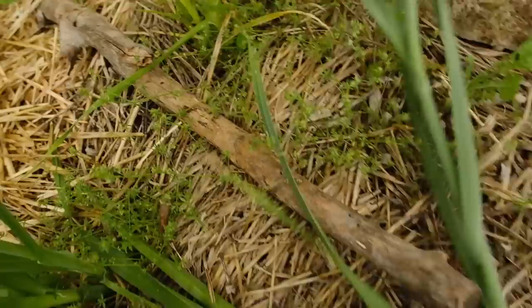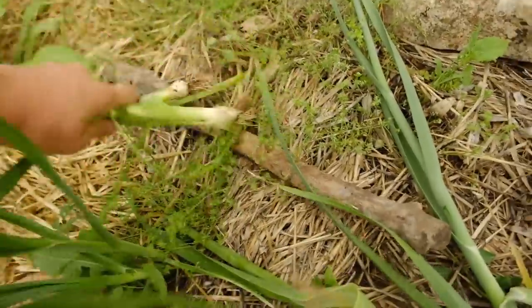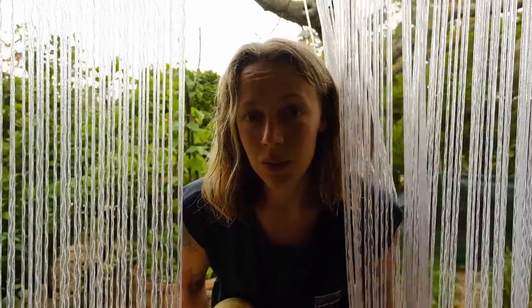And these are supposed to be sweet onions. I don't think they're going to develop much further without flowering and going to seed. So again, I think I got the timing wrong on these, but I'll pick them and use what I can.